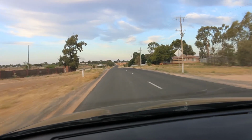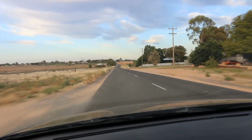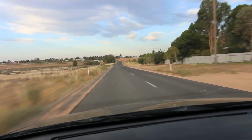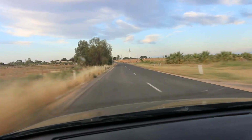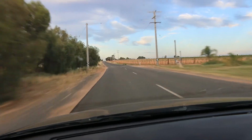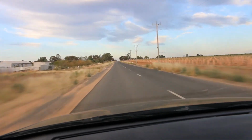That's 40. That's 60. That's 80. And that's 100. That is as smooth as. You gotta remember, this thing has directional tires on, so they are a little bit noisy, but that wheel bearing noise, it's all gone.